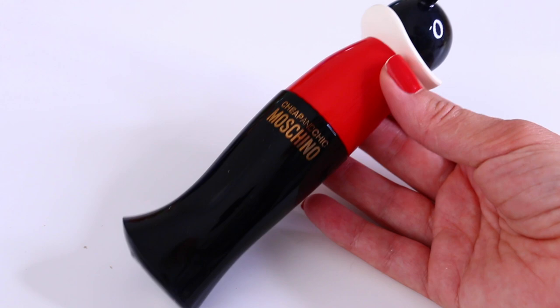Cheap and Chic by Moschino, kind of like a cruel floral. It has a bit of a sharp edge, the unapologetically synthetic DNA that the Moschino fragrances have, but I do enjoy wearing it, so I'm keeping it.